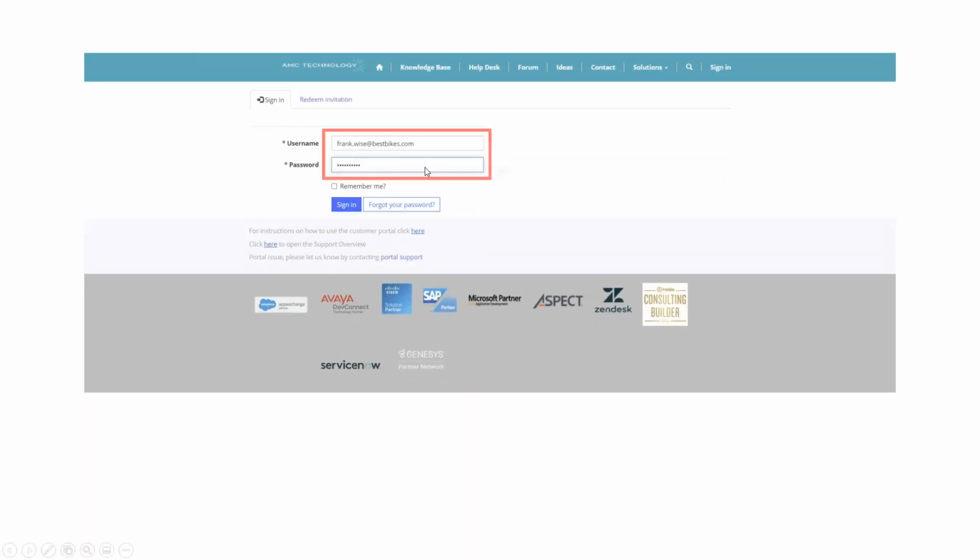Here you'll put in your information. Normally what we ask you to do is put in your email address. Everybody else is doing that. You don't have to, but more often than not, the people that come back to me and say they forgot their username are the ones that didn't use their email address. So it's a good idea to use your email address and then just log in.